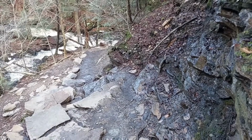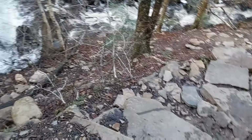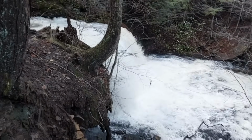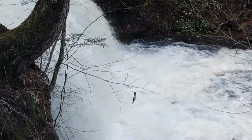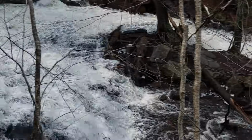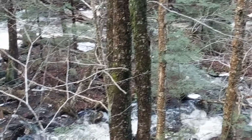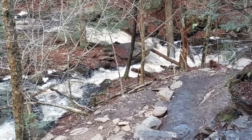So this is a trail to go down. It's just totally insane. It's really rocky and slippery. I can see why in the winter they don't want people going here. But look at the power of that water. It's insane. Just insane. This is just the first waterfall. There's 20 more. Wow.